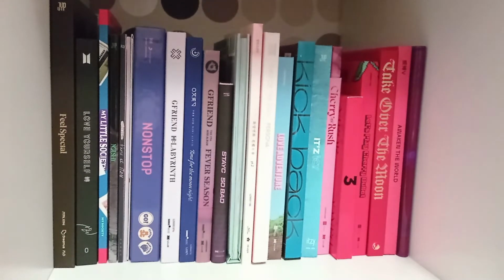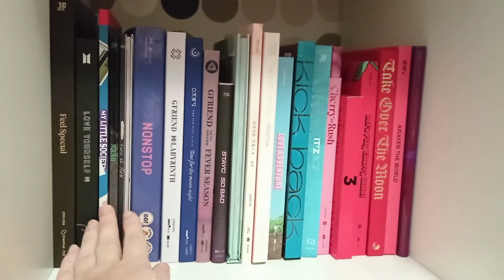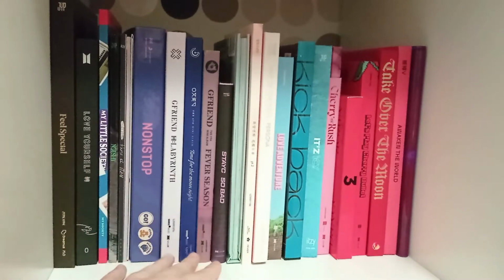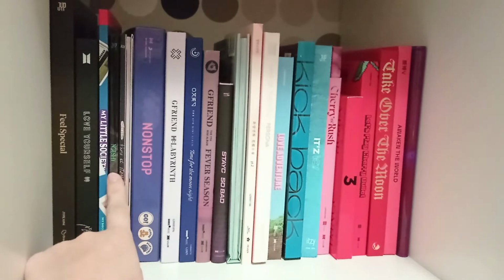Let's keep going. Then we have My Little Society. This is the only From S9 album that I have right now, but I actually have some on the way because I really got into them, and you may have seen I decided to collect Yuri, so I'm really excited about that. Then we've got another copy of ITZY.